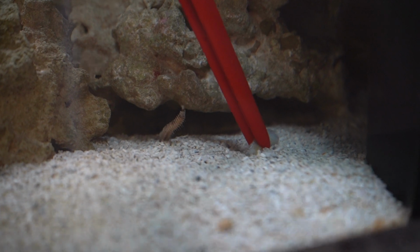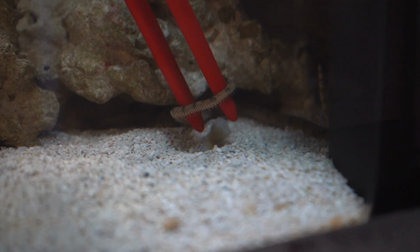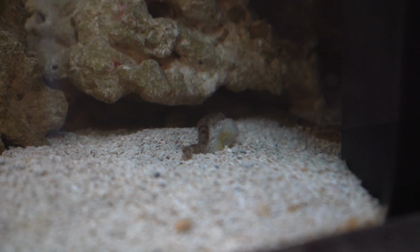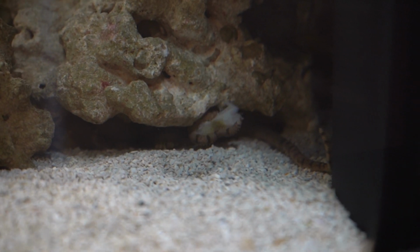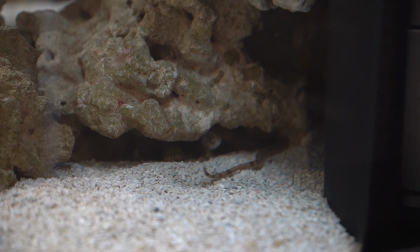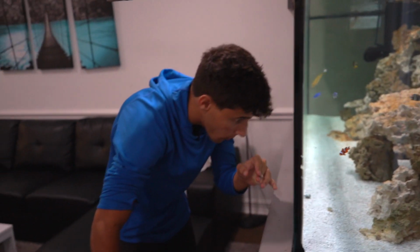Oh, look at his tentacles. Oh, he's got it? Oh, he got my tongs. Did he get it? Yep, he's grabbing it. No way, that's sick. Look at him, and then he'll just take that fish right into his hole. Gone. That's so weird. He comes out, he moves around a good amount, mostly at night, but dude, it's pretty weird, almost like an octopus.